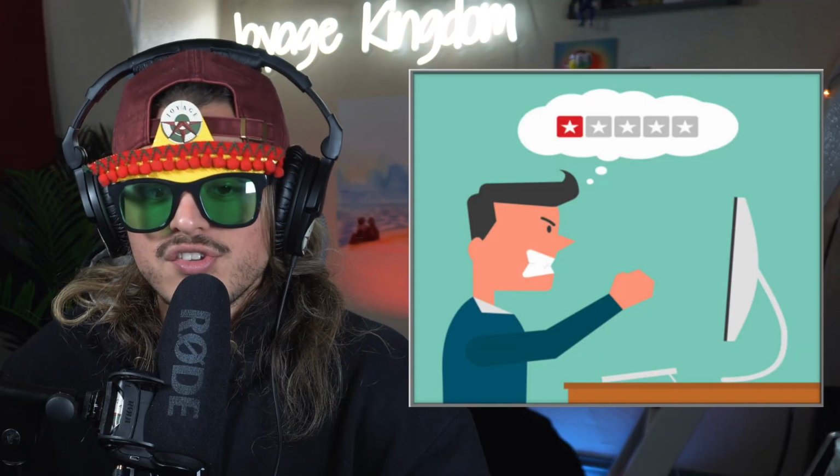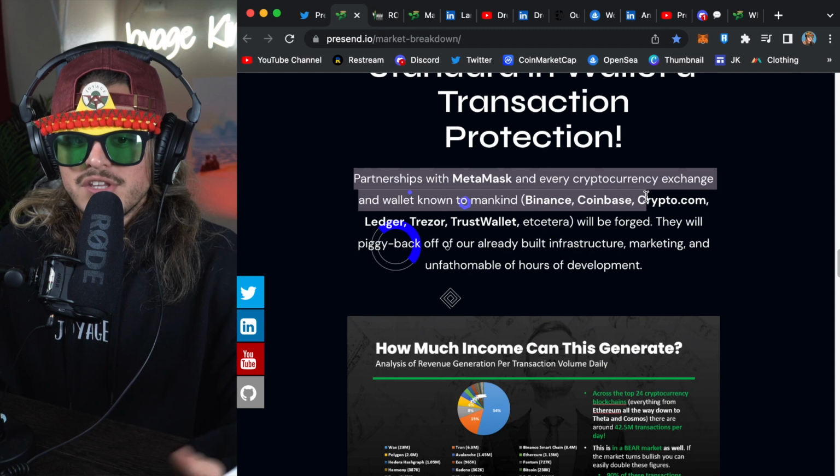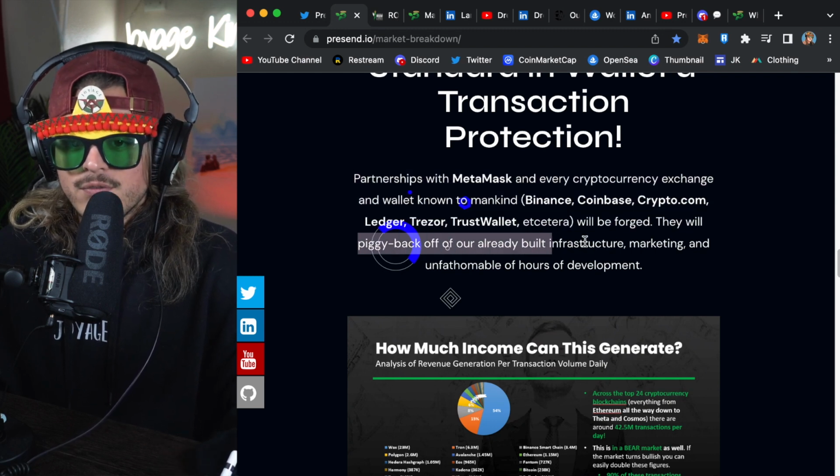So as long as the product does what it's supposed to do, and it's easy to just click the extension, download, boom, you're good, and now you don't have to do anything, it's just going to do its thing, it'll absolutely crush. Now, if the product sucks, no one's going to use it, right? They're talking about partnering with basically everybody because it makes sense in everyone's best interest to have a little bit more security here, and they can just piggyback off all their other stuff.